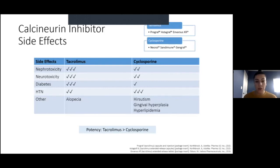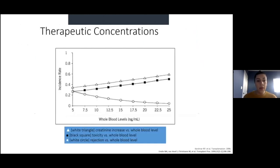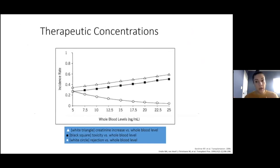Typically, we think that tacrolimus is a little bit more potent, and so most centers will be using tacrolimus as their starting calcineurin inhibitor. Next slide. This just shows why we check the levels of this medication. This is a study that was done many, many years ago, but I really like this slide because it shows the importance of taking your medication and then following up with your team to make sure that we're getting good levels and that they're in range or within goal.